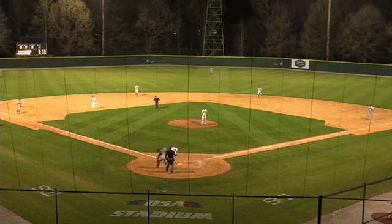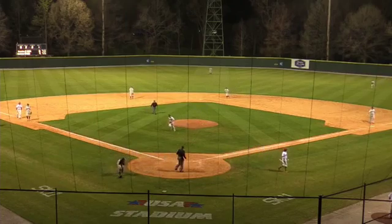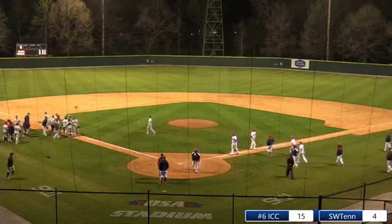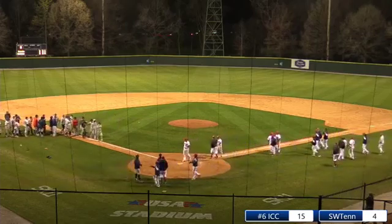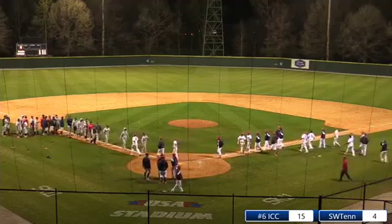ICC wins game 2 by the final score of 15-4. A great play there, a Little Caesars double play to end the contest, and ICC wins game 2 and completes the sweep with a 15-4 win. The Indians improved to 23-4-1 overall. Southwest Tennessee falls to 10-25.